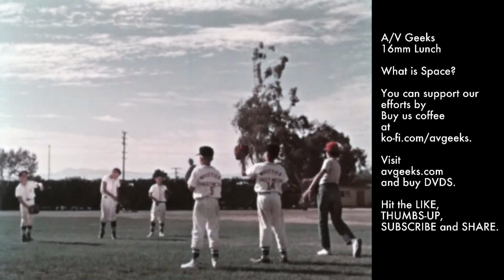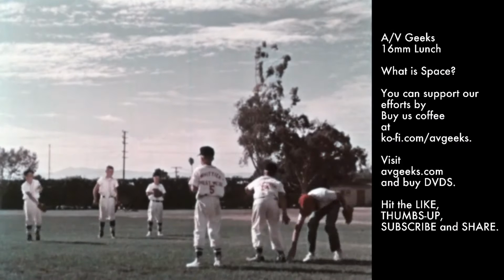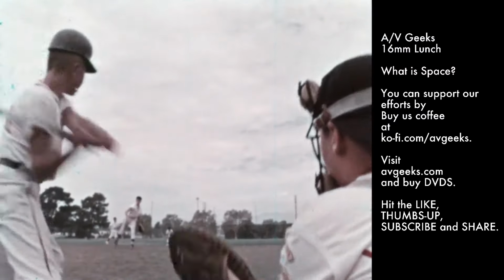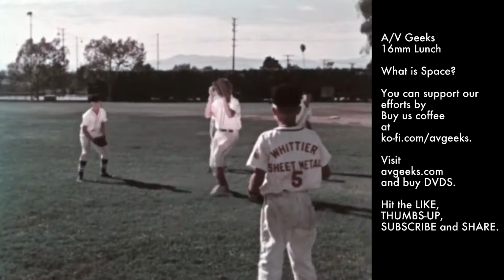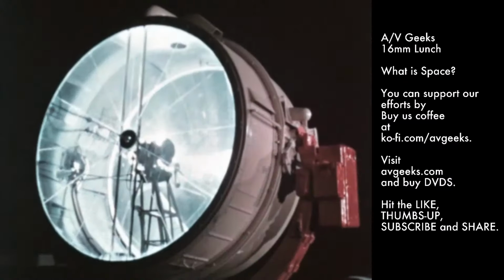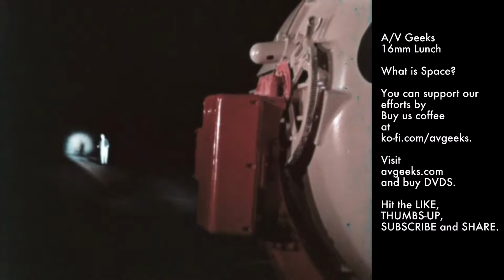How about the space between things? For example, the space between these boys playing catch. Is that space empty? Not exactly. There are baseballs passing through it. How about the space between this searchlight and the place where its light hits? Is that space empty? No, it's filled with light.